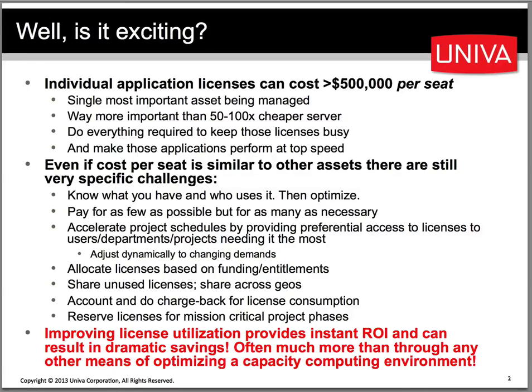So first of all, you really want to understand what you have installed in terms of how many licenses and who uses it. Usually sites have multiple clusters and have multiple installations of license managers, and they want to know exactly how many they're using where and for what purpose. And that's not easy from the get-go. So that already is something that you want to address.